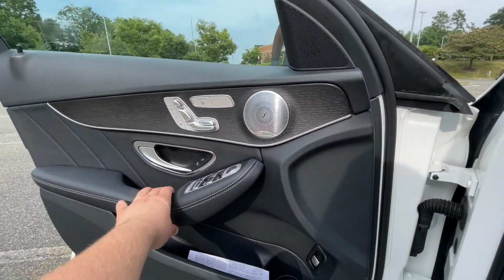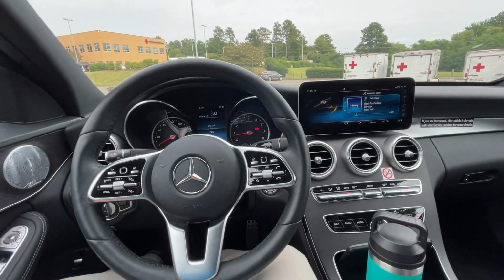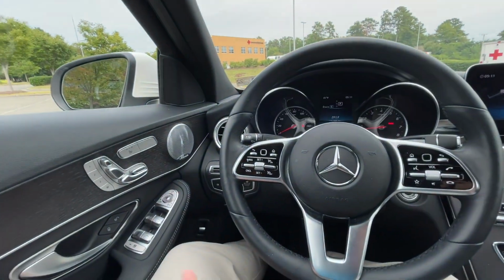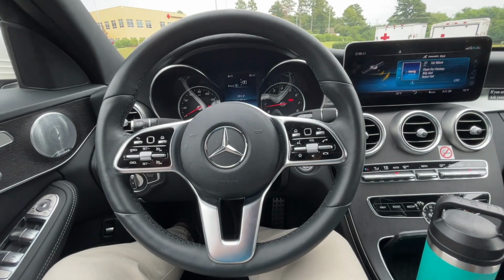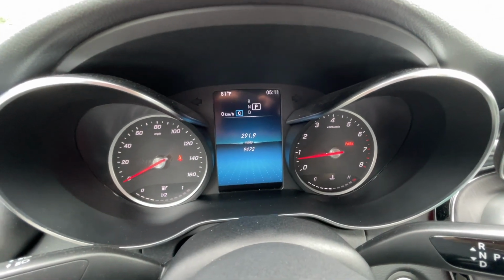Go ahead and close the door. And I mean, inside, everything is very typical C-Class. This is the same interior we've been looking at for like 5 or 6 years now. But that being said, they have updated it very nicely. And so you do get the nice larger screen in your gauge cluster.